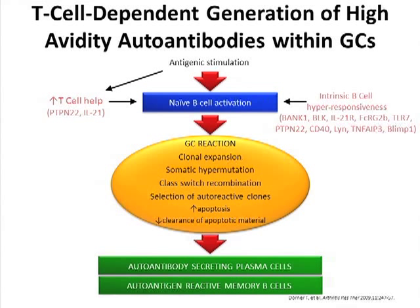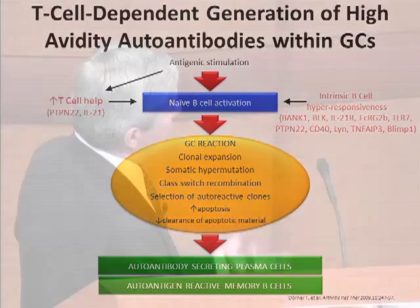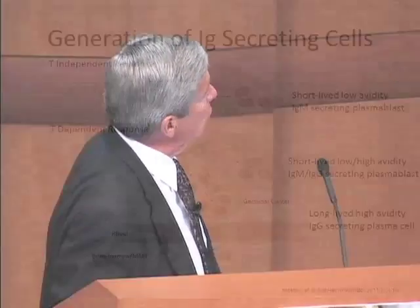And I put it to you that once you get this, that's when you have lupus, and once you have those cells, unless you eradicate them, you will continue to have recrudescences of lupus, and those populations tend to be resistant to the standard therapies that we use.